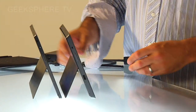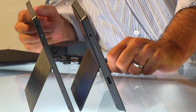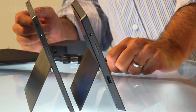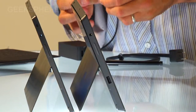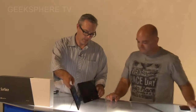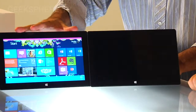So definitely a little bit thicker, but not by much actually. That's a lot tighter than I thought. From the pictures I'd seen on the internet, I thought it was going to be a lot wider than that and heavier, but in the hand you can't really feel the difference. Now it's interesting that you get a full 1080p resolution on this, and you don't on this side of things.